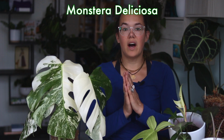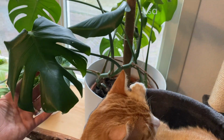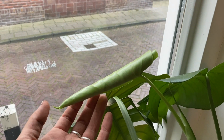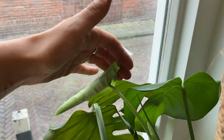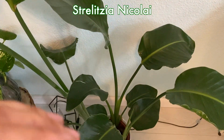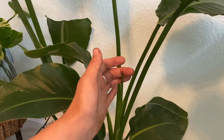Then we have Arend, my Monstera, who I cut up a little while back. That's finally putting out a new leaf, and it's actually a leaf, not just a little pointy thing. So that's really exciting. And my Strelitzia over here is finally putting out a new pointy thing that's going to be a leaf. It's the first new leaf it's created since being here, so I can't wait to see what it looks like.